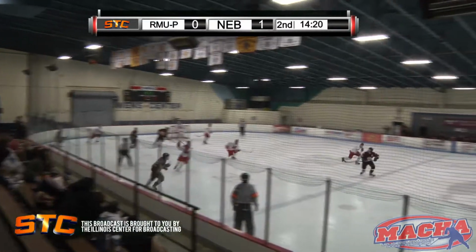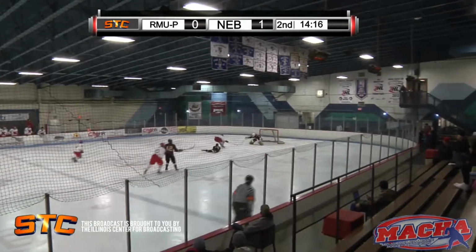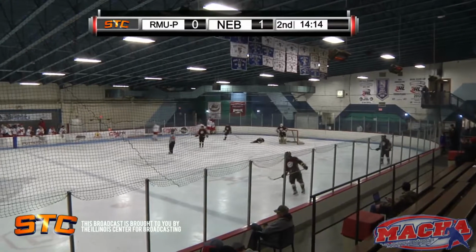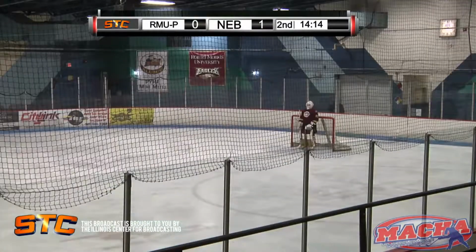And the Huskers win the draw. Puck shoveled out of the zone. Going after it for Nebraska. In alone. Touch the puck in! Alex Olson, with an individual effort. He had one defender on him.